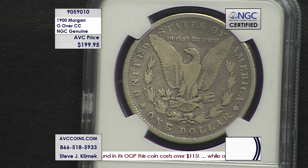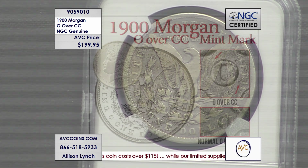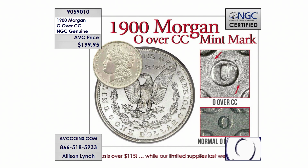It is obvious to the eye, and they call them strong. Again, you can see it by naked eye, but 3 power, 5 power makes it like, wow. So a normal O is the bottom right-hand corner, and you can see the CC outside of the O on that special die that got counterpunched because they needed help in the year 1900. So 7 years after Carson City closes their doors, a Carson City reappears.